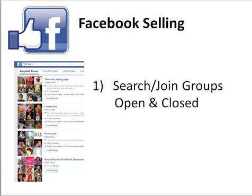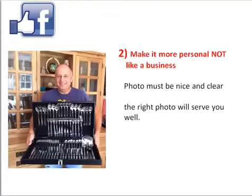Okay, so let's say you've just joined some groups and you're ready to get started. So the next thing is, I believe that you need to take a nice photograph of the product. Now, you have access to stock products out of the Clean Easy online shop, where you can just save the image, or you could take a photo with your phone from the Clean Easy catalog, which would be so much less effective.